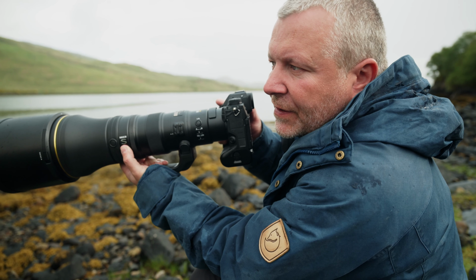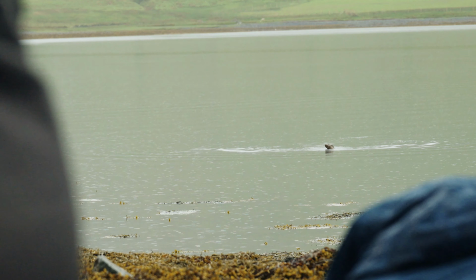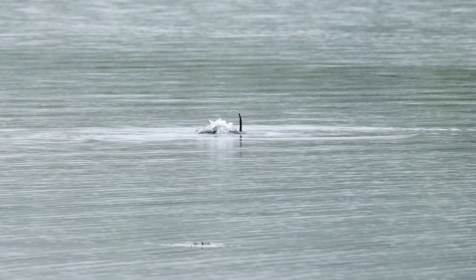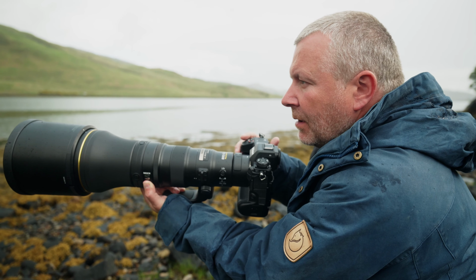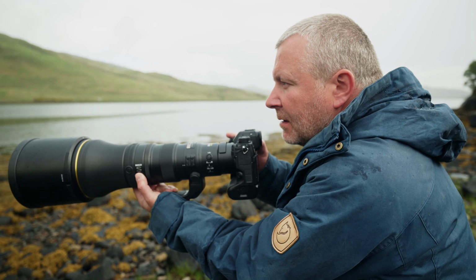So we've got an otter coming in right shore. It's just coming up now. This is amazing how close they're getting. Got a Z9 here, 800mm, 1/1600 of a second. Auto ISO, it's fairly flat, so it's actually giving me about ISO 1100. My f/6.3 is wide open on this lens.